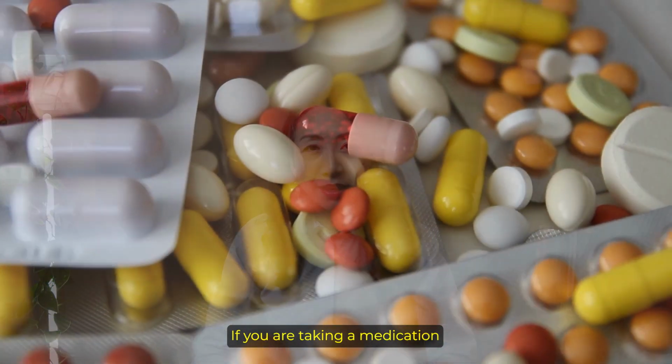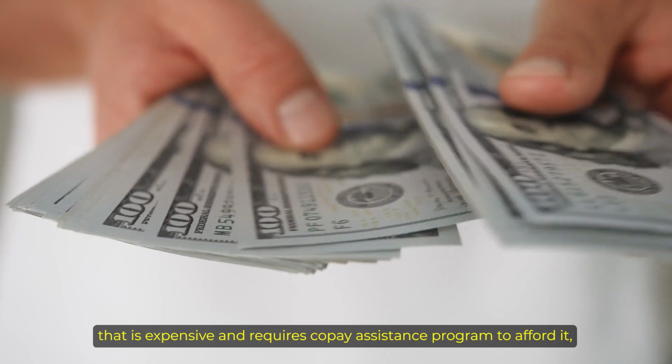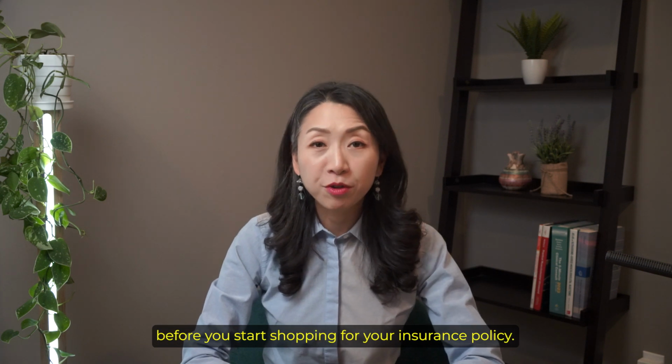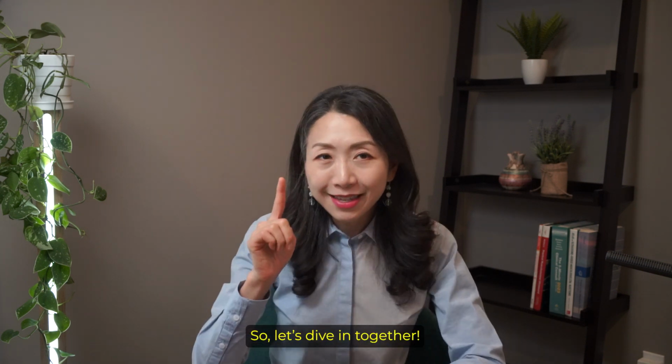If you are taking a medication that is expensive and requires a copay assistance program to afford it, which includes a lot of rheumatology medication, this is something you want to know in advance before you start shopping for your insurance policy. So, let's dive in together.